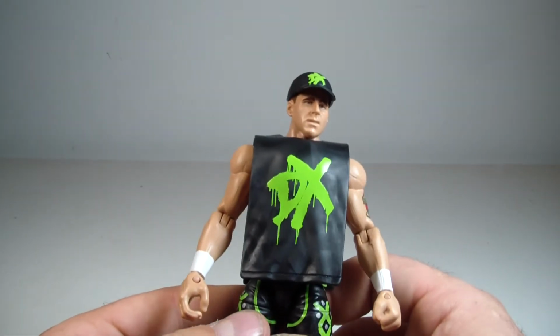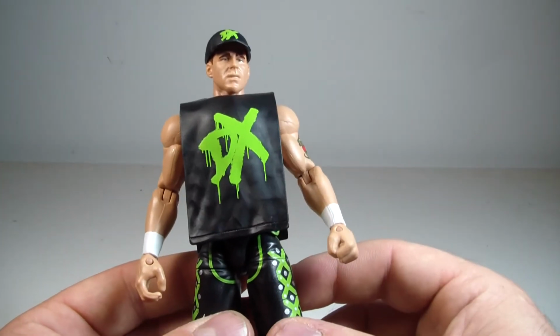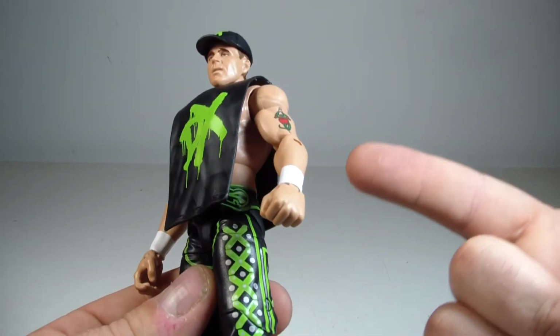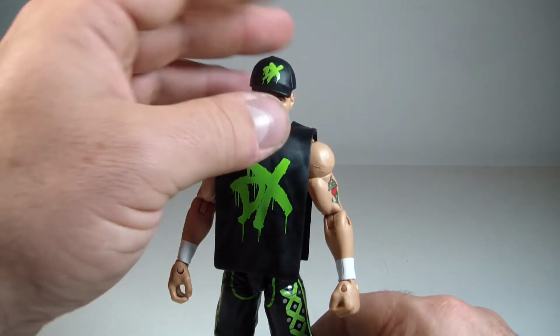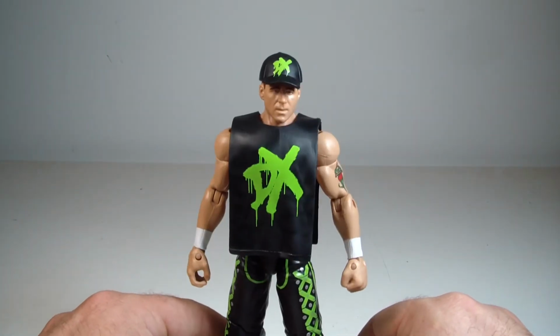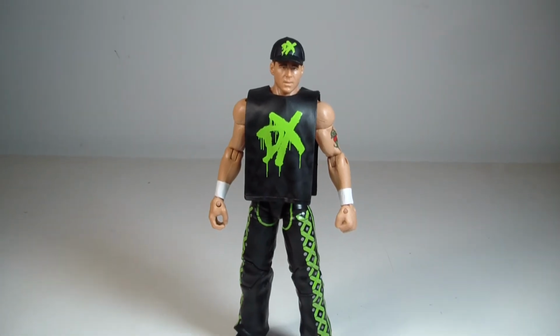I don't know. Where is that release? I think I only have a mint on card, and I think that's in storage somewhere, so I'd have to go find it. But it's a good figure, but I actually like this better. I feel like it's a little bit more accurate to Shawn in 2007. But yep, that's pretty much it for this Shawn Michaels figure.